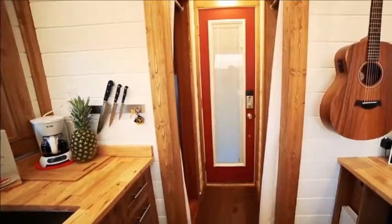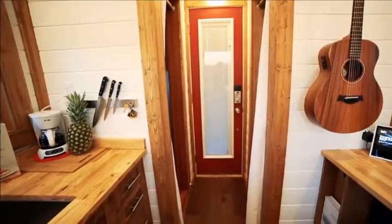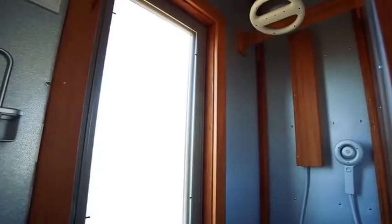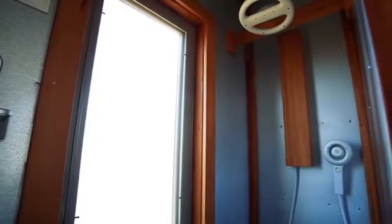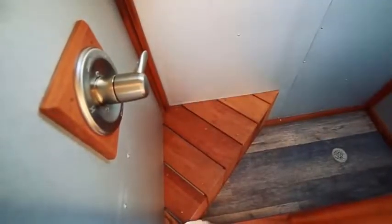Across the very tiny hallway is the shower room. In order to not make the shower feel cramped, we designed this part of the home as a wet room. The Tiny House Chattanooga team actually custom built and waterproofed this entire room using Galvalume and Tigerwood. The end result is an amazing looking room.